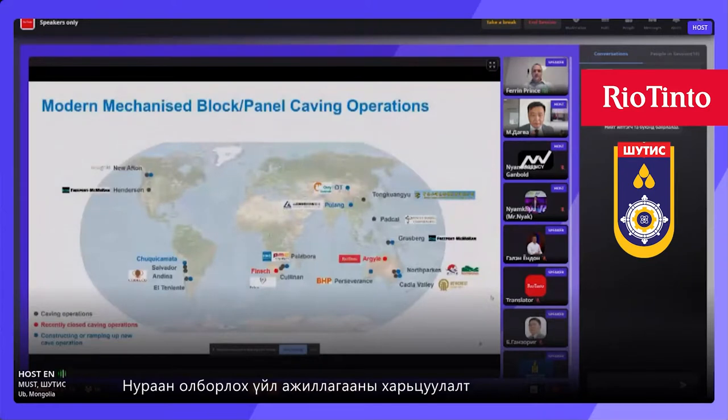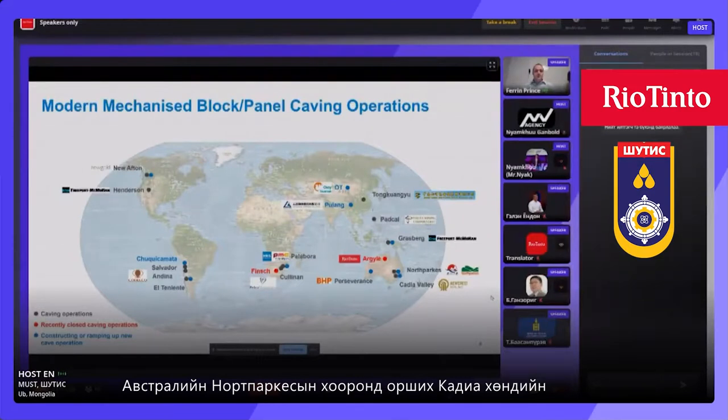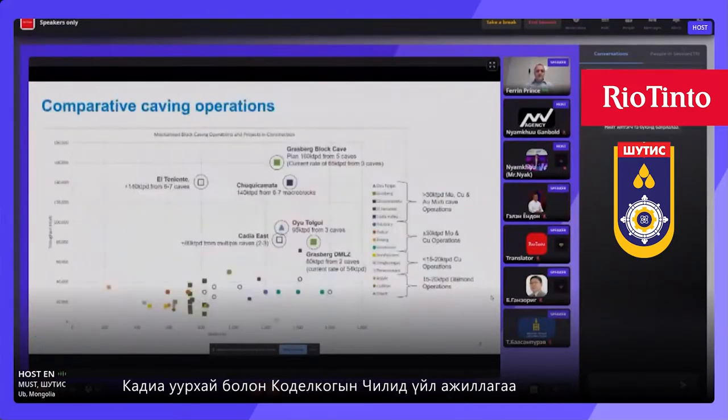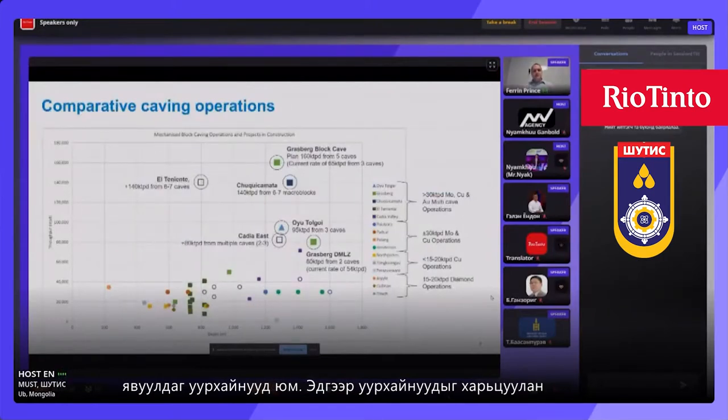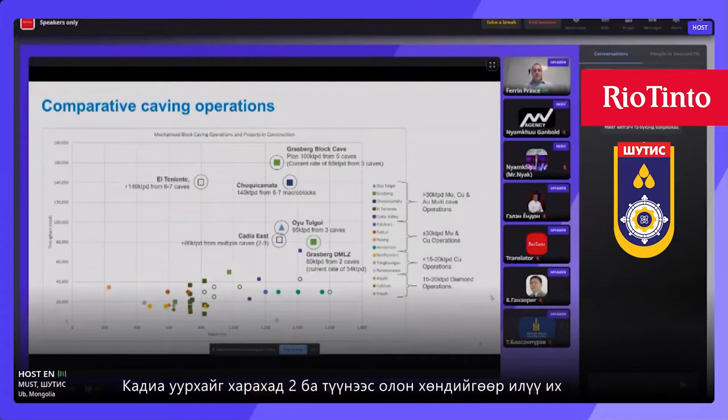But essentially, the main centers of excellence in caving are at Freeport's Grasberg mine in Indonesia, in the Cadia Valley between North Parkes and Cadia mines in Australia, and the mines in Chile that Codelco runs. Looking at comparable operations to Oyu Tolgoi, we see that in order to achieve large throughputs, it requires more than one cave. Caves like Henderson and New Afton are producing 15 to 35,000 tons a day. They have a single caving area.